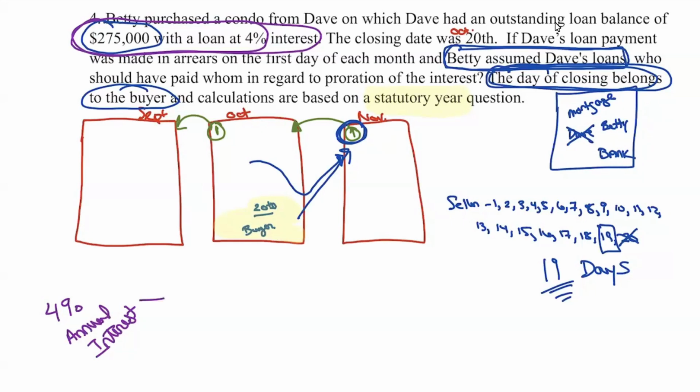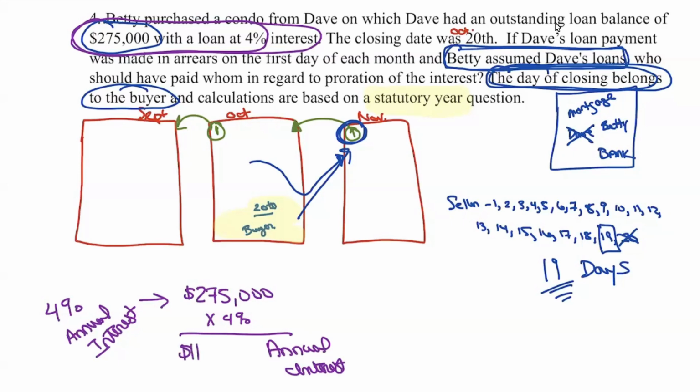So in that case, Dave would pay 275 times 4% for an amount of annual interest. If he borrowed that money for a year, he would owe the 275 plus whatever 4% of 275 is, which is 11,000. 275 times 4%, 11,000. That would be for a year. But the thing is, he didn't borrow 275,000 for a year.